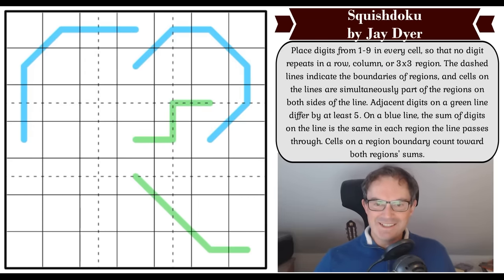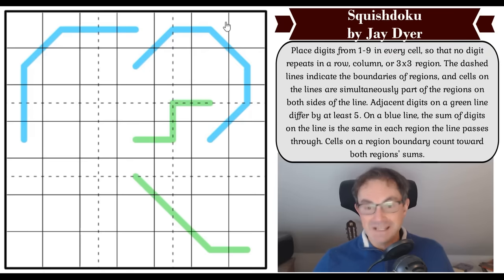Welcome to Sunday's edition of Cracking the Cryptic, where we've got an absolutely bizarre looking puzzle for you today. It's called Squished-doku, and it's by the great, great Jay Dyer. And I've read the rules to this.